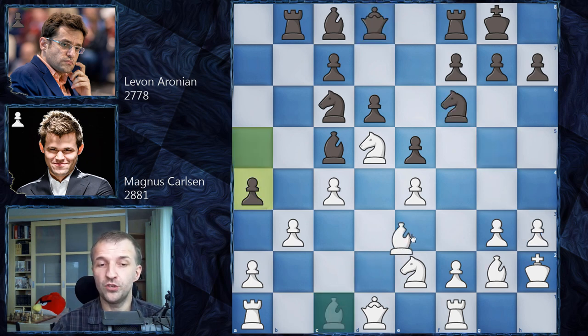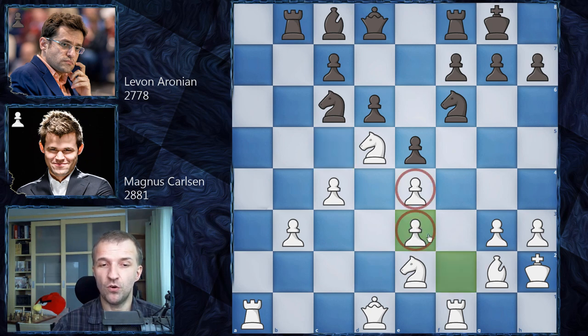Magnus chose bishop on e3, and after a takes on b3, a takes on b3, bishop e3, he takes with the pawn, f takes on e3, so he doubled the pawns on the e-file. However, yes, they are definitely weak pawns. However, they also control quite a lot of squares, okay? So for example, this knight cannot jump to d4. That's some advantage. Also, there are some outposts for the knights, so not really bad.